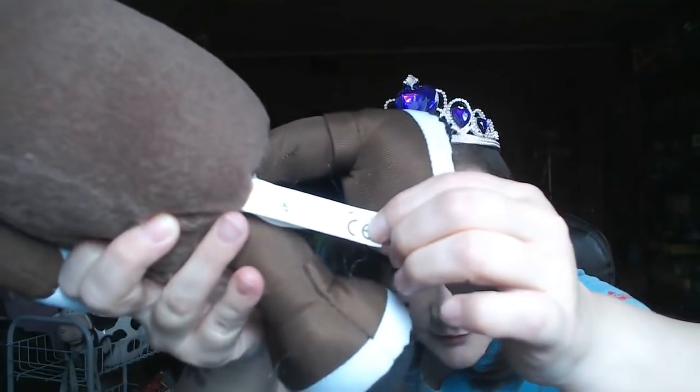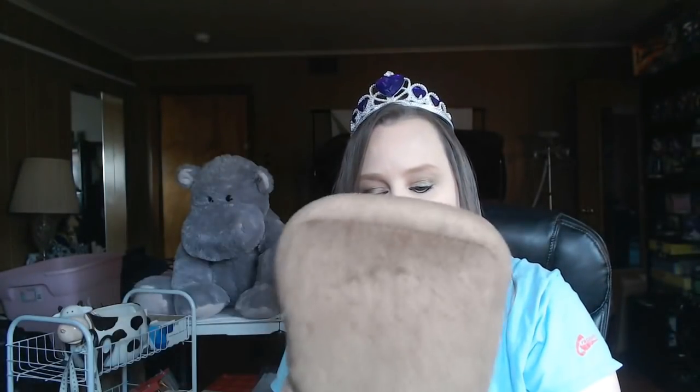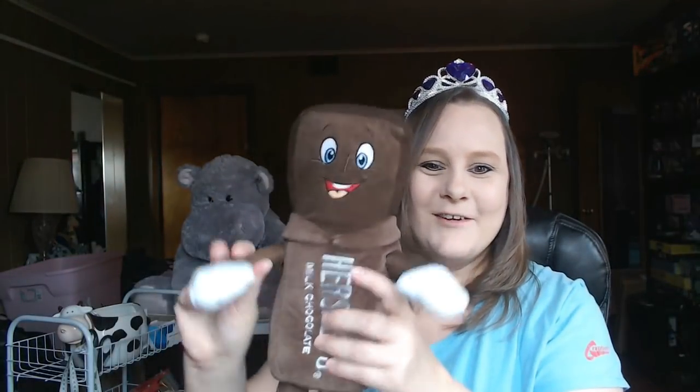I hate this lighting, guys. His tag, if you can see it, says the Petting Zoo, which is part of Hershey Park in Hershey, Pennsylvania. I've been there many times. Oh, his arms move too. I didn't know that. How exciting. His arms are possible too. I don't know why I didn't play with those earlier, just his legs. He is super cool.